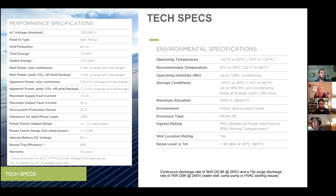So if you look, usable energy for that is 13.5 kilowatt hours. The max continuous use is 5 kilowatts, and that's at a charge and discharge rate. The main thing that you need to know is the overcurrent protection is a 30 amp breaker. And it's always the million dollar question of how fast the battery is going to discharge. And that really depends on what you're drawing from it.